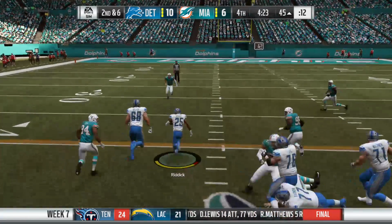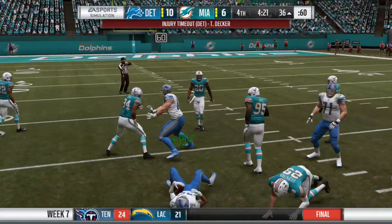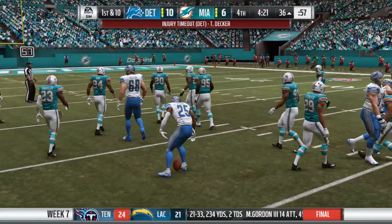They'll run it now out of the gun. And he is tackled inside the 40, not quite to the 35.